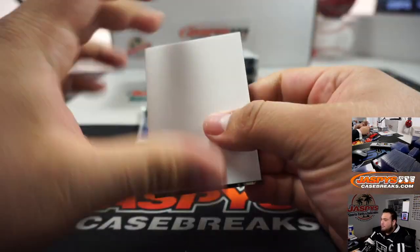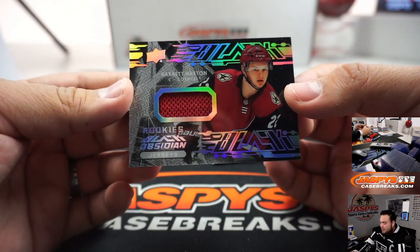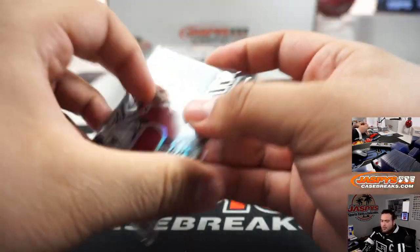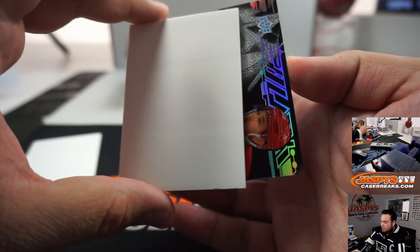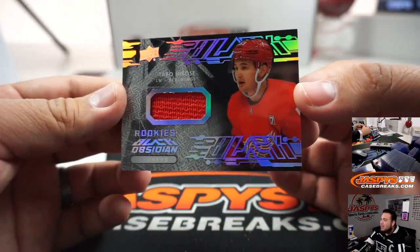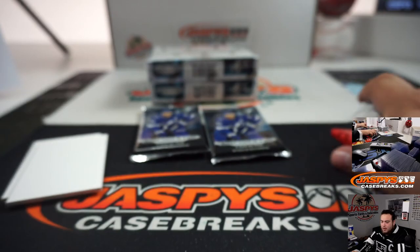Next one, we got Rookie Black Obsidians, Barrett Hayton Relic. Arizona Coyotes going to Aaron. We got another one, this time it's Taro Hirose, that's for the Detroit Red Wings. Philip.